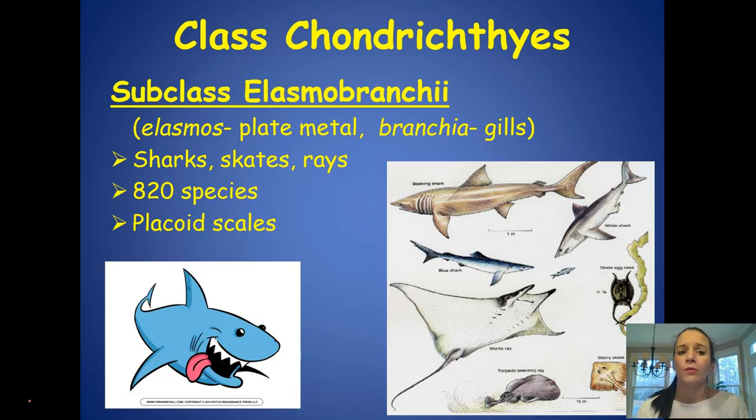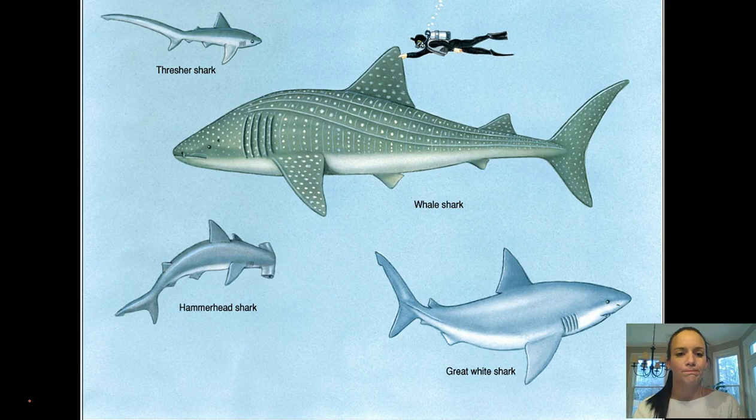So the first subclass we're going to discuss is Elasmobranchii. Now let's break this name down as well. Elasmos is plate metal and branchia is gills. So sharks, skates, and rays are all in this subclass, and there's actually 820 species. And they, once again, have those placoid scales, which gives that sandpaper feeling.